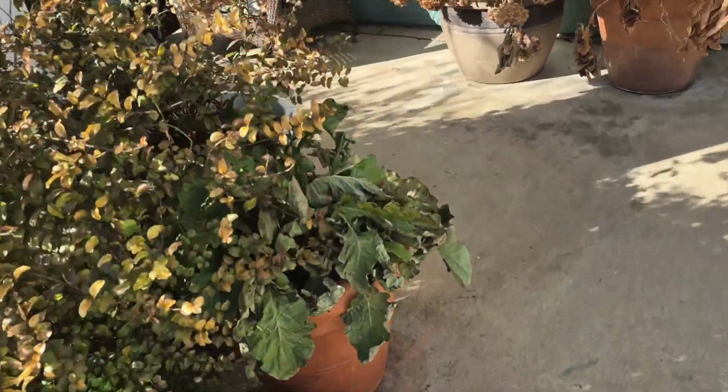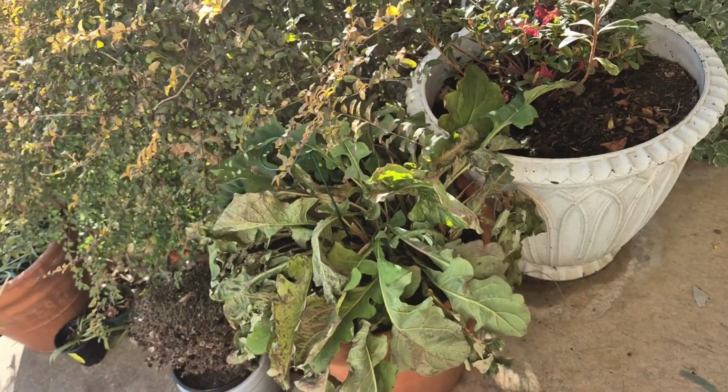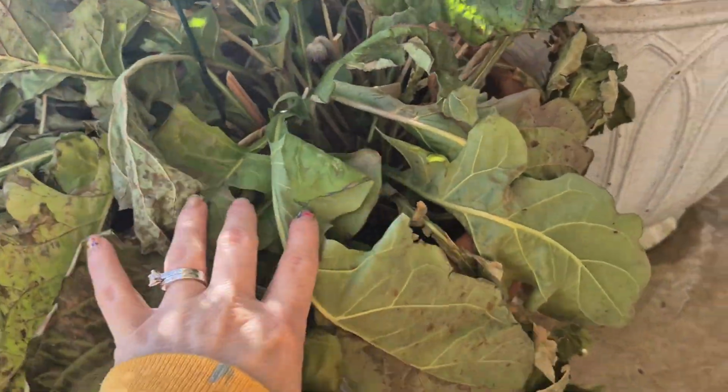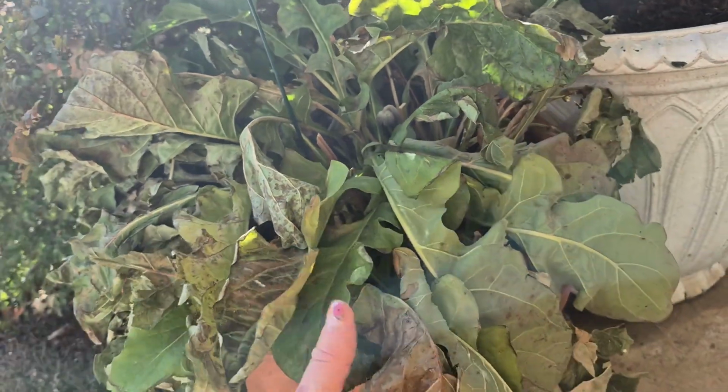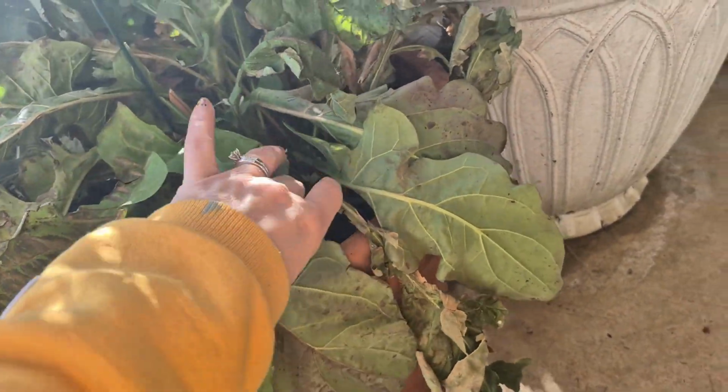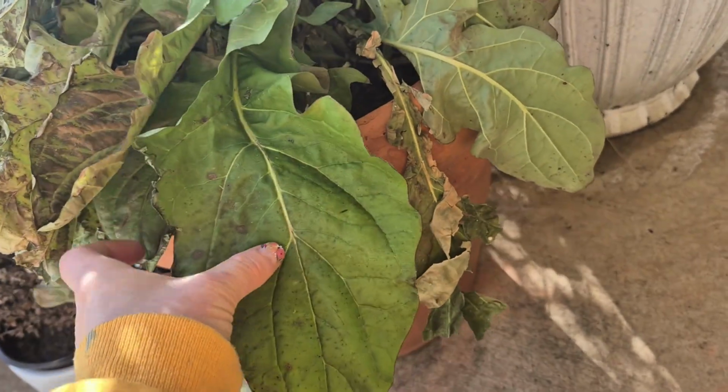All right. So here is another one that was marginal. It is a Gerbera daisy, and this guy is huge. It's like 17 inches in diameter, 18 inches in diameter. It's as wide as this pot is. It's only been in here for 1 season. It was a little itty bitty baby.